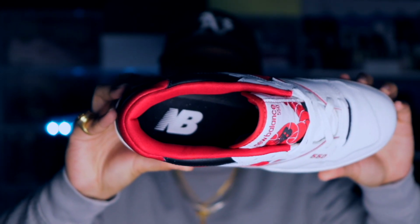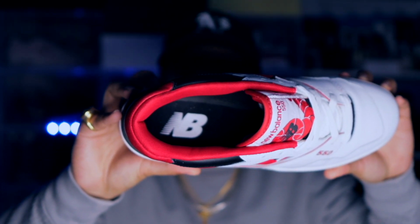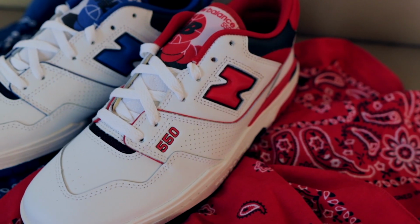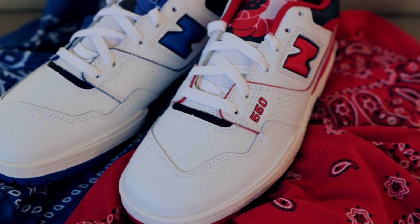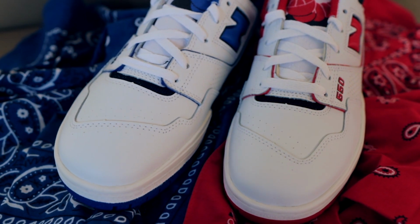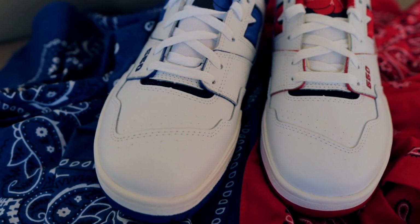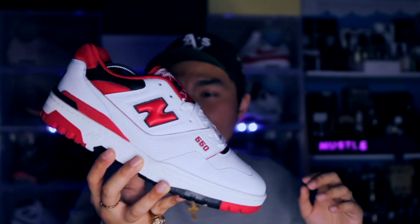Inside the sneaker, you have that Ortholite cushioning in black and of course New Balance logo. Quality wise on this 550s, it's actually a very decent leather here on top. It's very stiff and thick, but I think it's very durable white leather. I'm pretty sure this is gonna take you a while to wear out.